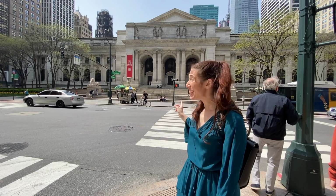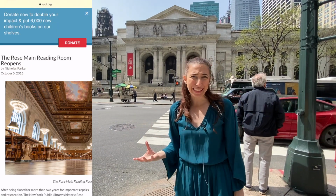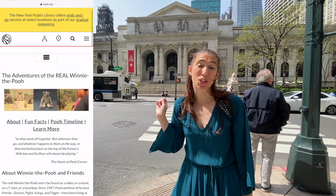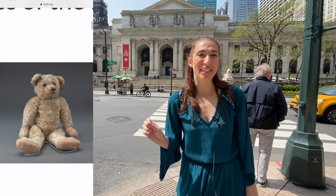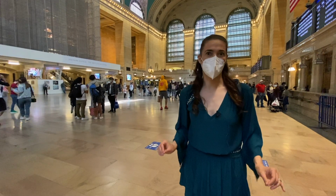If you were to go into this library, there is the glorious Rose Reading Room that has all these paintings from the WPA, the Works Project Administration. And if you go into the children's section, you will also see a teddy bear, which was the inspiration for Winnie the Pooh. We are here at Grand Central Terminal.